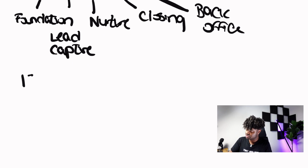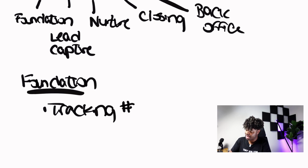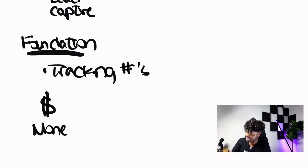Let's hop into the first one, which is the foundation. I've talked about foundation a lot, and it's important to have a solid foundation. First thing when it comes to foundation is going to be your tracking numbers. Tracking numbers is not just how many deals you close. There's actually 2 sides of it. There is the money side of things, and then there is the business side of things. The money and the business.